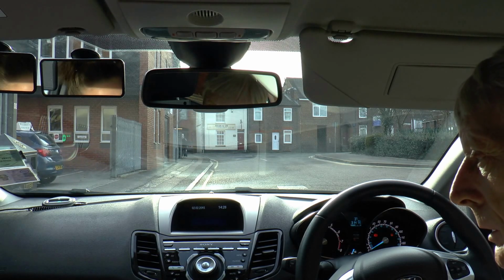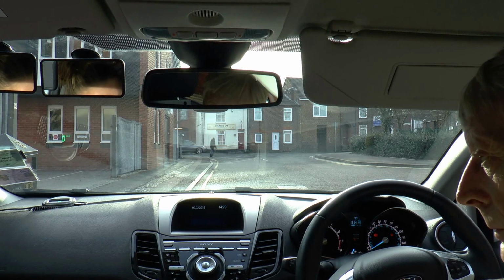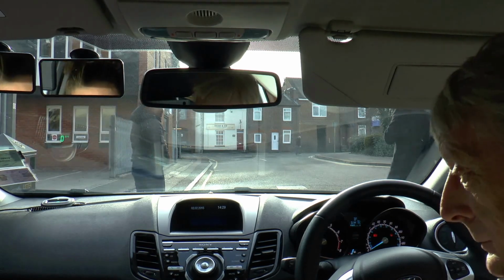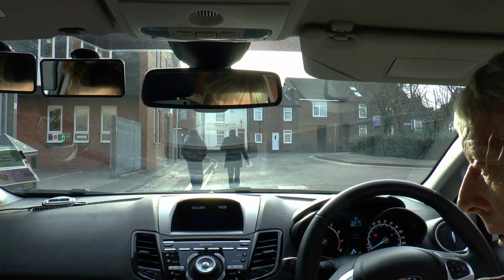Okay, well that's a little bit different today. What we will be doing is, if this car is us and we're turning into here, we'll need to make sure that we're looking for a possible oncoming vehicle coming in the opposite direction. Also, we'll be looking into the new road and then making observations as soon as we get into that new road.